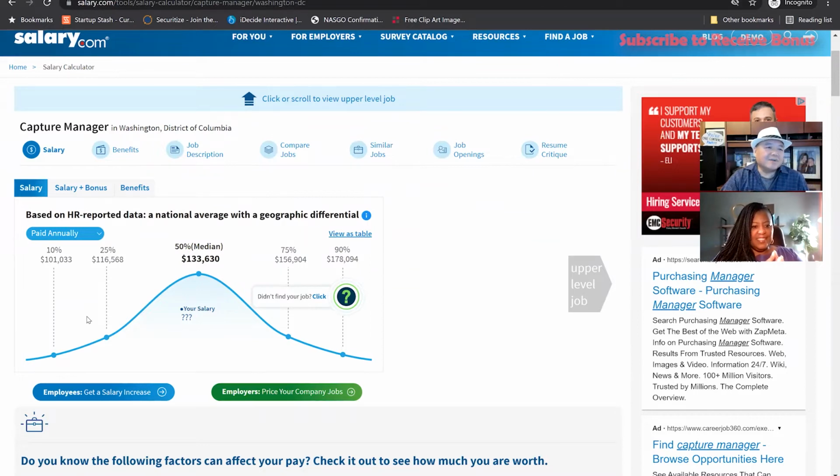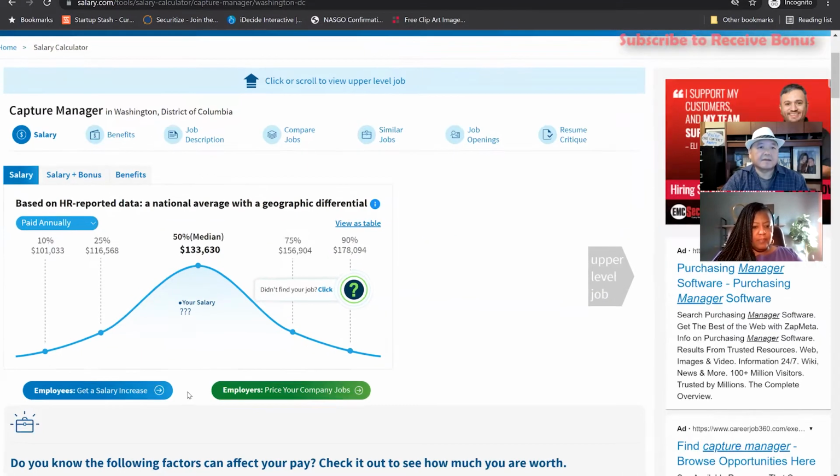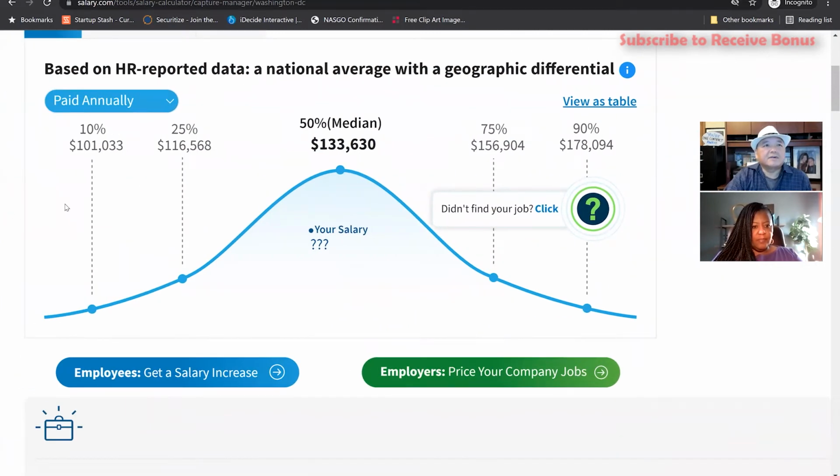So on the low end of the spectrum, it's about 100,000. Let me zoom in here. So low end, it's 100,000. The median is 133. On the higher side of it is 178. Now I've seen it as high as 250,000 for capture managers. Yeah, I would think some of the larger defense contractors would be the 2-something. Yep. So this is good. So this gives us a little perspective.